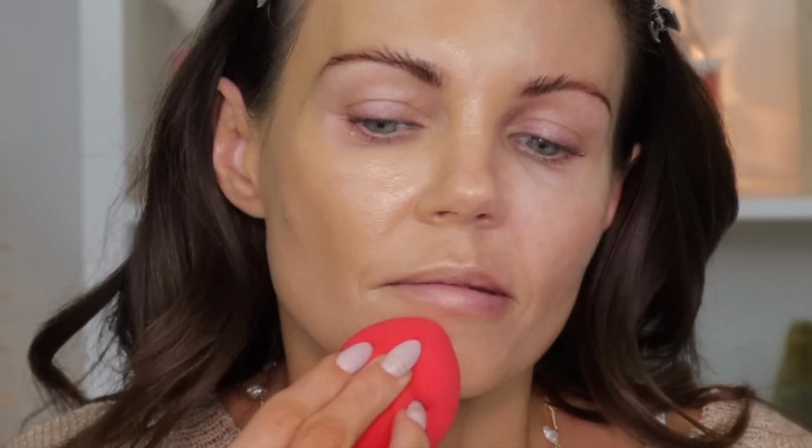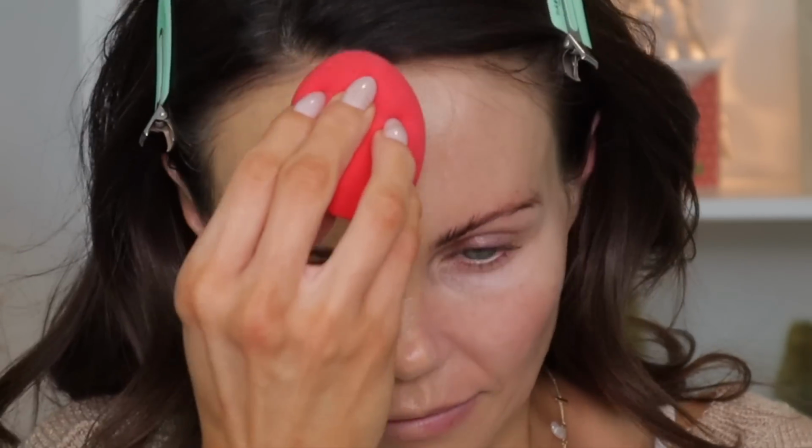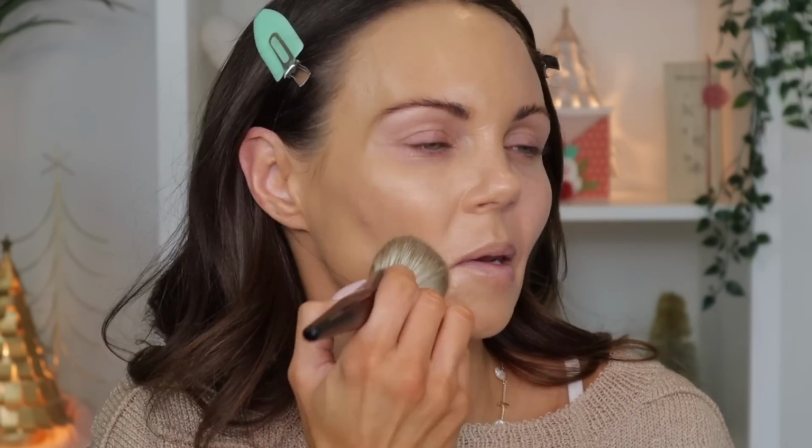Okay, now I'm gonna go ahead and press it into the skin with a sponge. It is a medium coverage. I mean, it has covered up that nasty little crater I got going on there. This is a thicker foundation, so I feel like a brush would apply this better overall than a sponge, but for the sake of the video, I will apply the other side with a sponge.